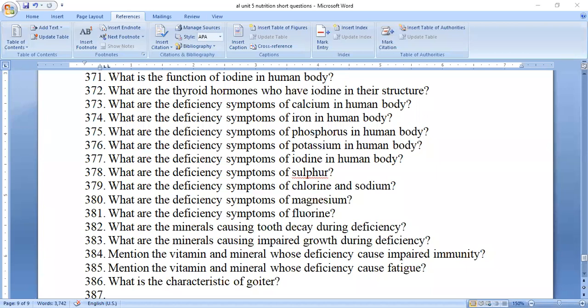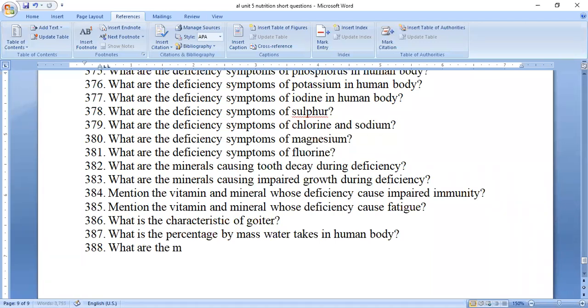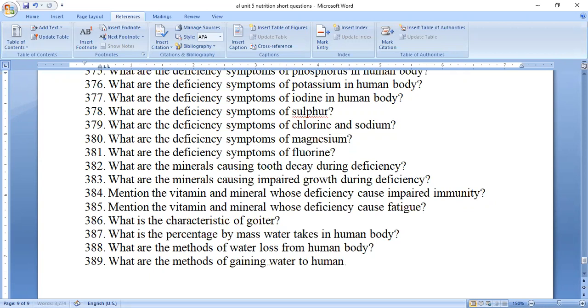Water. According to your notes, what is the percentage by mass water takes in the human body? 60%. From our body, water is lost in several methods. What are the methods of water loss from the human body? Urine, sweating and feces. What are the methods of gaining water to the human body?